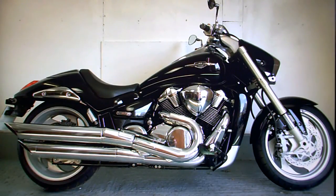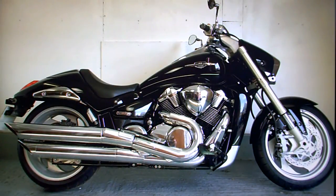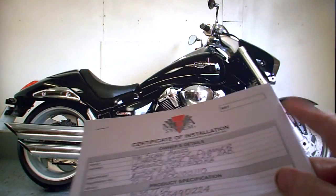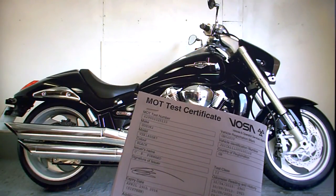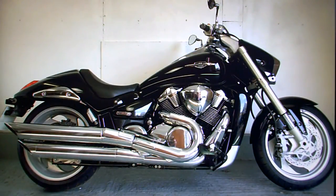Suzuki VZR1800 Intruder for sale on eBay. In the paperwork it has its V5 registration document, no former keepers, that makes it a one owner from new. There's a Meta System certificate of installation to get your insurance discount. It's got its latest MOT test certificate running through to April the 29th 2016, and a collection of old certificates with it as well. It's got its owner's manual.